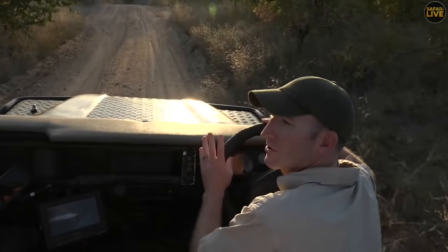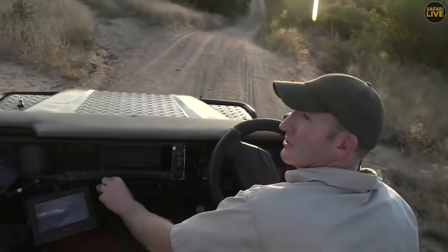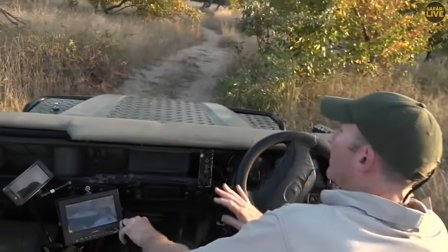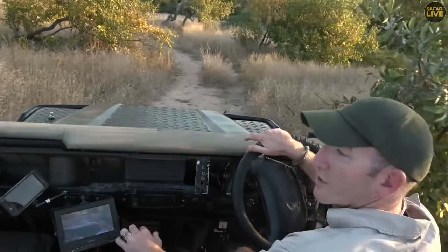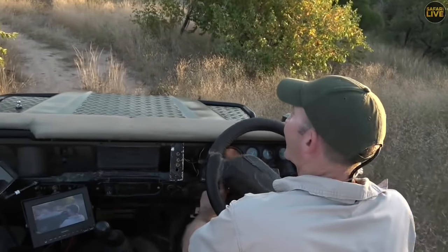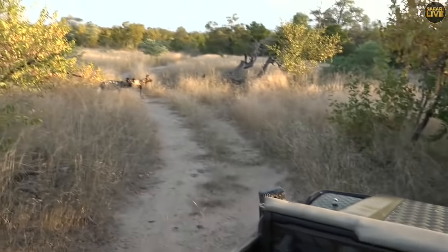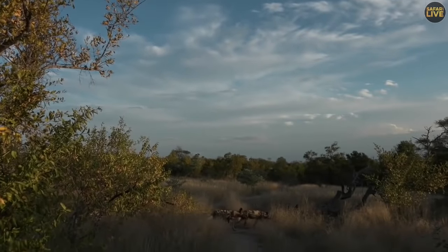Hi guys, welcome back. Well, the dogs have got mobile, and touch wood, fortunately for us, it looks as if they are coming south into Juma. So we have just come off our boundary road, and they're between our boundary and the firebreak at the moment. Obviously they can change direction at any time, but as it stands, it looks like we're going to have them for a bit longer, which is amazing, and the light is absolutely beautiful at the moment. Let's just watch these incredible creatures and see what they're up to.